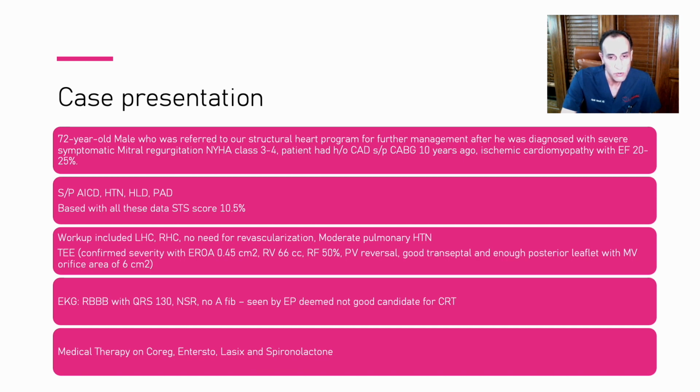Patient has a prior history of coronary disease with history of CABG about 10 years ago. Obviously has a high STS score of 10.5%. Also history of AICD and other comorbidities including hypertension, hyperlipidemia, and peripheral vascular disease. Workup including left and right heart catheterization showed no need for revascularization, also mild pulmonary hypertension.